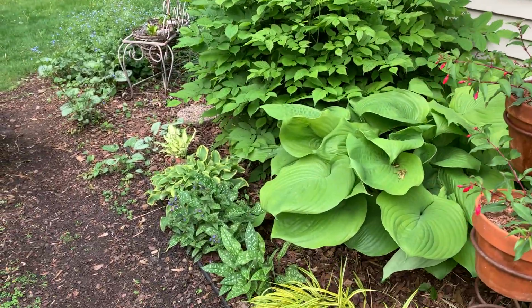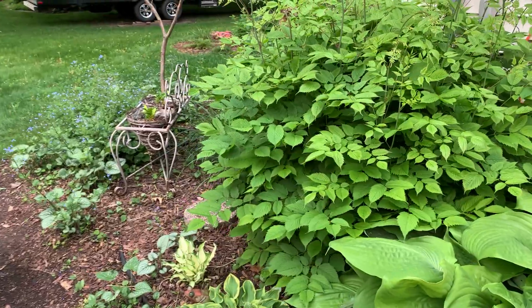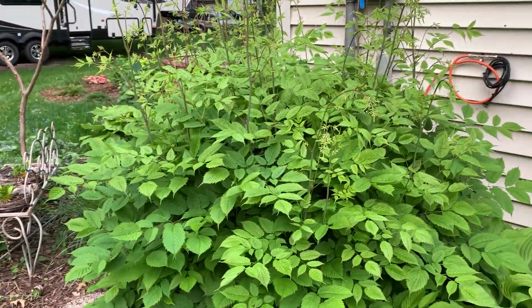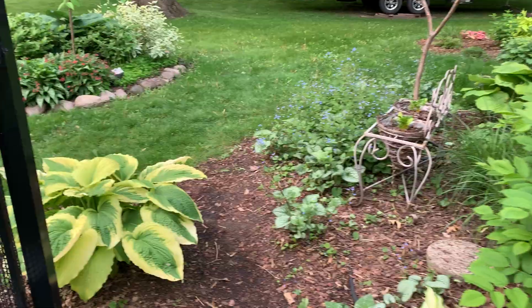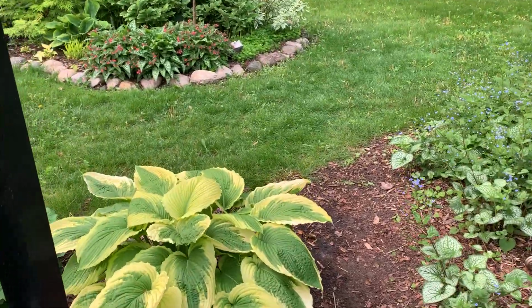So if the rabbits want to munch, go ahead and munch. This goat's beard is, oh, I can't wait. We've had some really good rain. We had a lot. I had flooding again. I'm like, oh well.